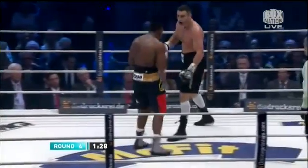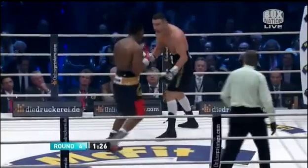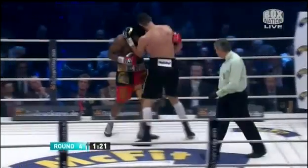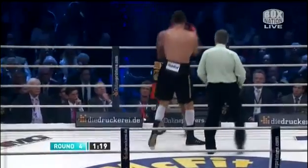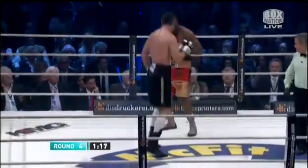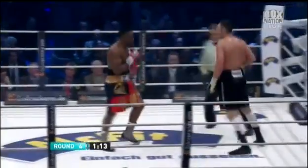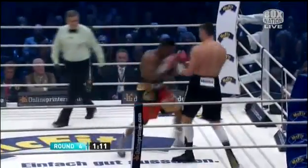Chisora's having a little bit of a better round so far in this first 90 seconds or so anyway. Just keep that jab going, and he should keep the success up, I think. Very little between them in terms of weight, but look at the height difference. Some 6 inches taller, Klitschko.